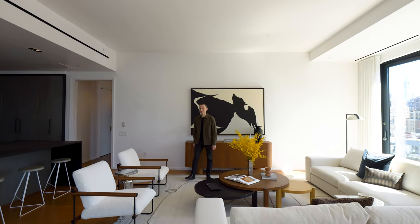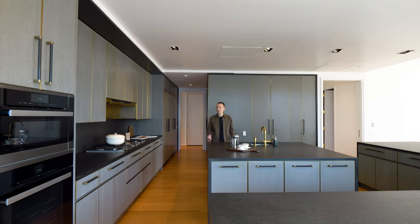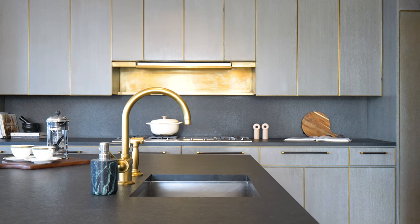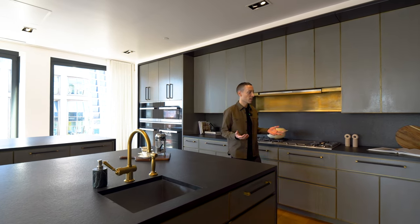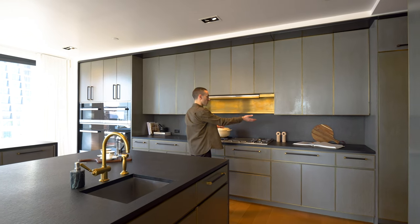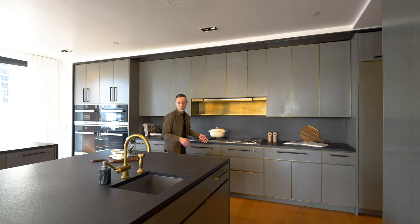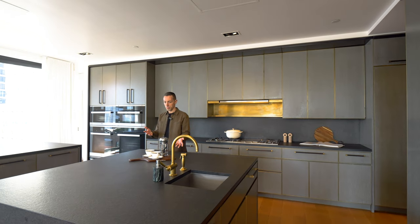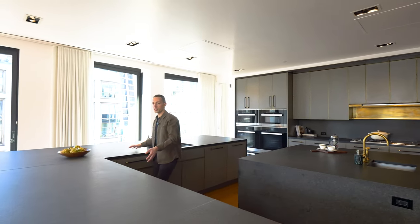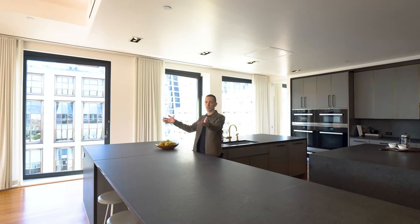Let's head over to the kitchen. I'm not sure if I've even seen a kitchen this big in New York. With all of this space, it's important for us to show the potential buyers how they can use it. Here we have our cookbook adjacent to the stovetop on the center island, perhaps where you make your morning coffee. And then on the largest L-shaped island, we have an area to serve your guests.